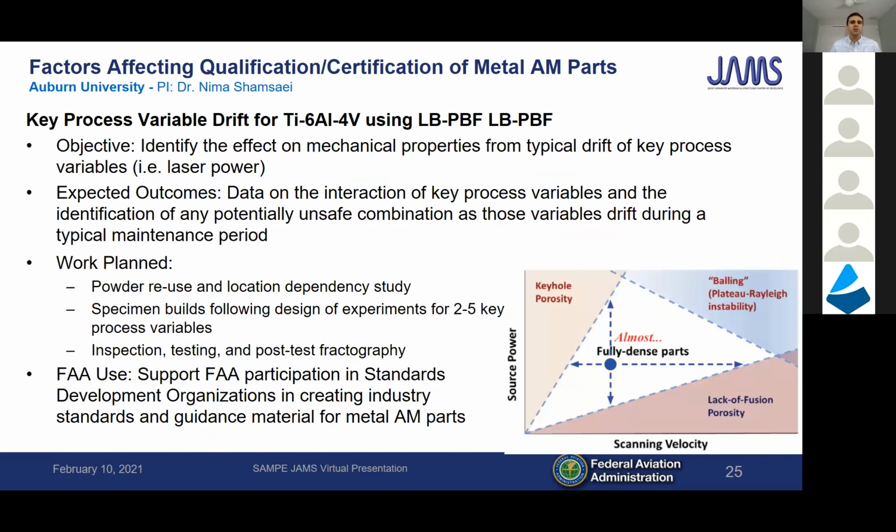The next three programs that I'm going to cover are all led by Auburn University. The first here is on key process variable drift. The expectation from the FAA is that when applicants approach the FAA to certify a metal additive part, they will propose to use a lockdown process. Essentially, they will say, we're going to build these parts using X power and Y scan velocity. The reality is, while they may say they're using a certain lockdown parameter set, there's going to be a level of variability to those key process parameters. So for example, laser power may naturally drift plus or minus 5% over a maintenance period from that desired set point. So the purpose of this program is to, one, understand what level of variable drift can be expected for laser powder bed fusion machines.